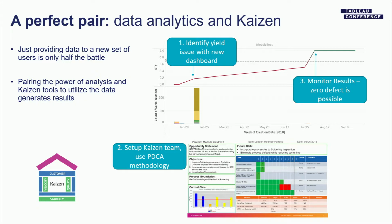What you see here is one of our yield pieces, and they identified an issue. The Kaizen team worked the PDCA methodology, and you can see it in the A3 down there. They just kept hammering it and going back over and over again around that circle of plan, do, act, adjust, until they extinguished the defect.